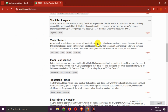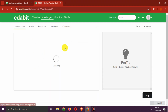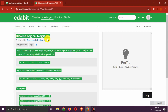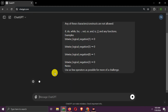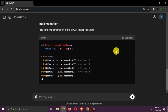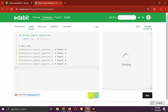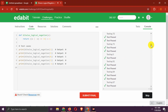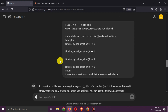Let's try the third question. Copy the question and paste it to GPT-4O first. Here is the answer. Let's check it. It's a pass. 1 point to GPT-4O. Now let's try the same question with GPT-4O Mini.